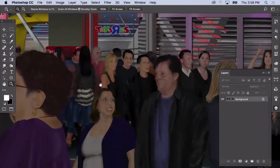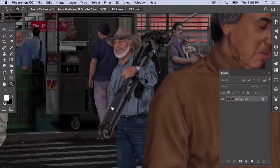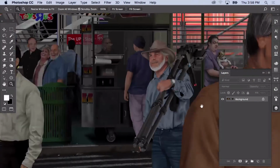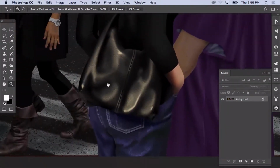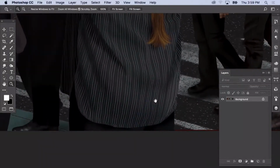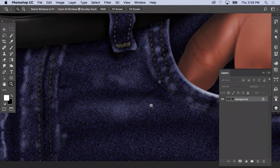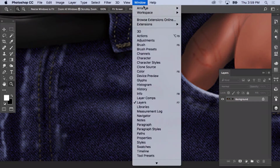Yeah. There he is, carrying his camera. See, and he's wearing jeans. There he is right there. But let's get in, and my wife is wearing jeans there. But let's go close on these jeans. See the material? It's denim. I did not take a pair of jeans and scan them. No. OK, so let's go to that other file.